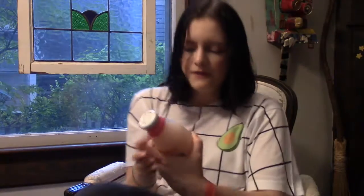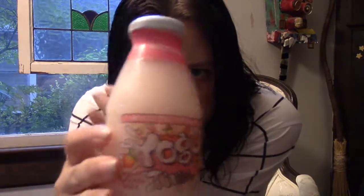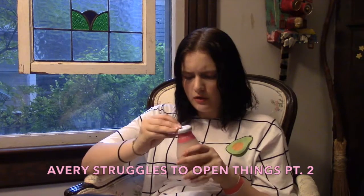Drinks! First off, we have Yogurt Time. Yogurt flavored drink. And it's white peach flavored. I've never had like a white peach flavor before, so I'm going to try it because I like peaches. And I thought it was a pretty color. Oh no, I'm taking the label off. The label's cute too. Okay, let's drink.